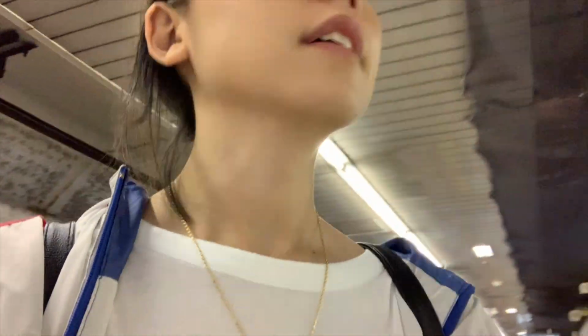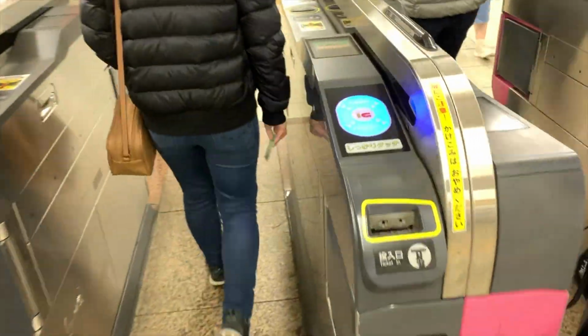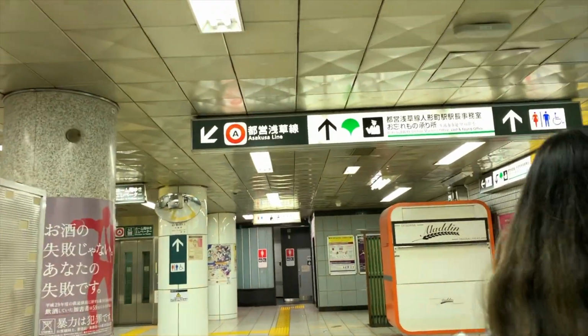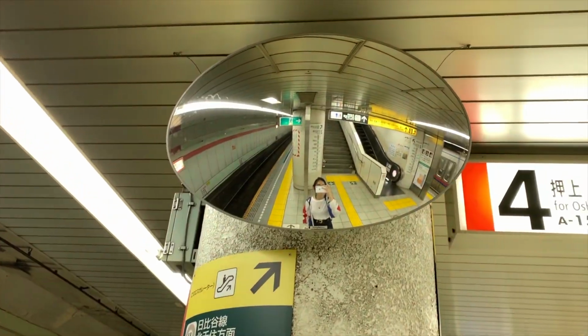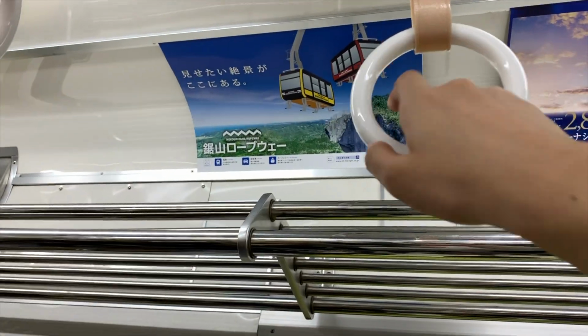Just to give a little bit of context in this part, we thought the connection to the Asakusa line was on the left, but it turned out to be an exit, so we went to the right to find where we were supposed to go. And this, by the way, was actually the last transfer between lines we needed to do in order to get to the Tokyo Skytree building.